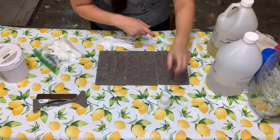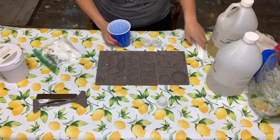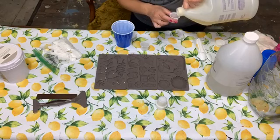So I buy these at GFS. They're just tiny little cups, little shot glasses. This does waste a lot of plastic when you do this. So, you know, if you're trying to not use so much plastic, you might want to go the paper clay route, but this gives you a cleaner form.